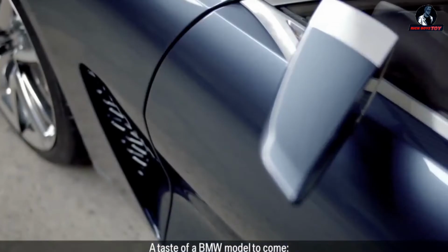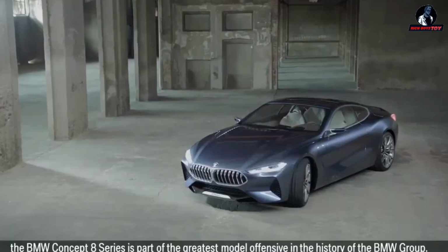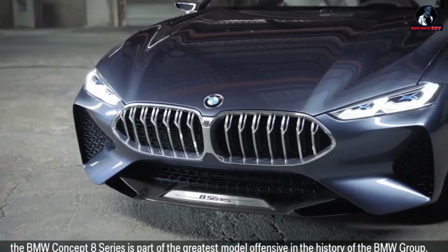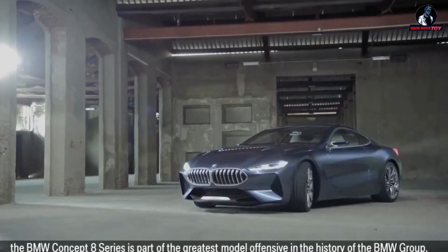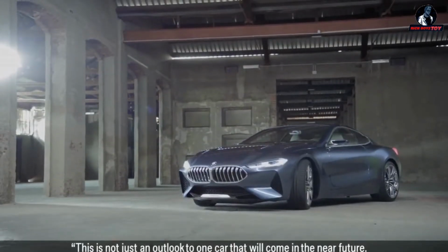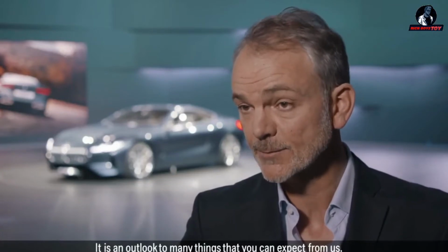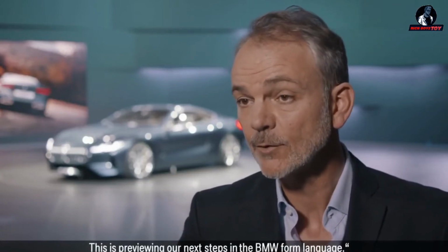A taste of a BMW model to come. The BMW Concept 8 Series is part of the greatest model offensive in the history of the BMW Group. This is not just an outlook to one car that will come in the near future. It is an outlook to many things that you can expect from us. This is previewing our next steps in the BMW form language.